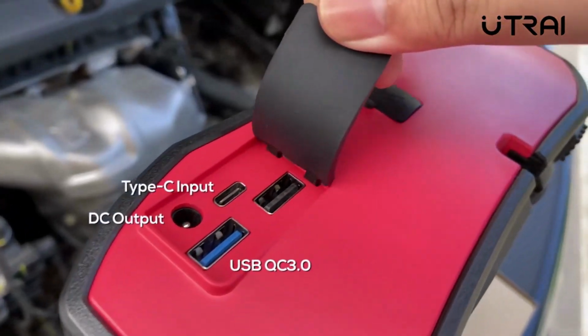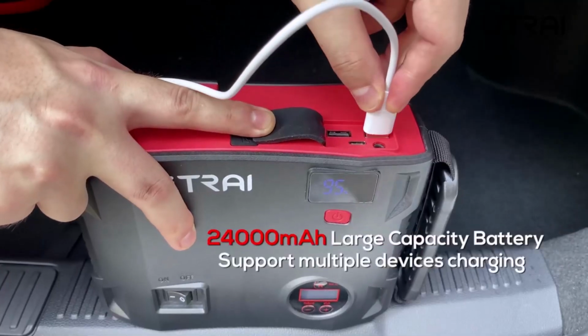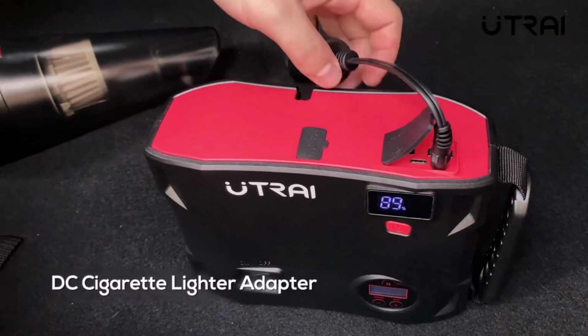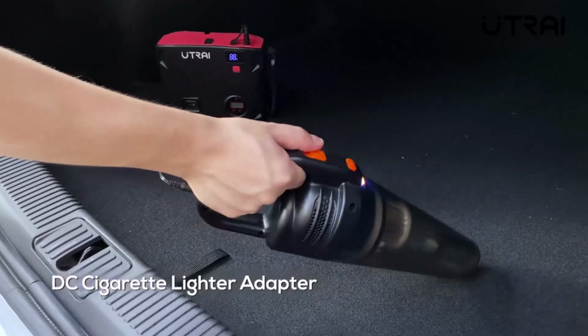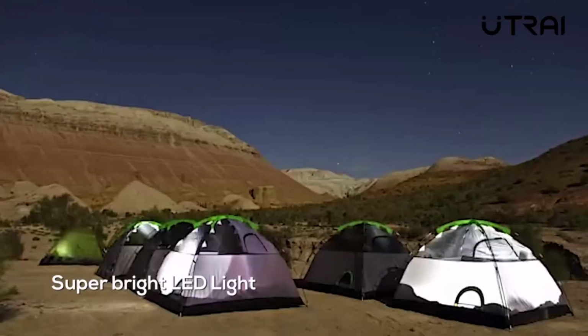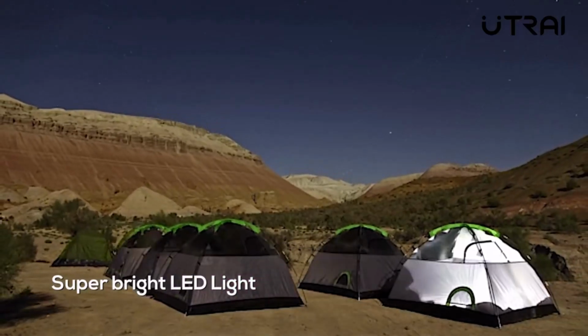Its wireless design and built-in power bank make it more than just a car accessory. You can charge your devices with its USB ports, making it ideal for outdoor trips. The LED flashlight adds convenience during nighttime emergencies, and its compact size makes it easy to carry.